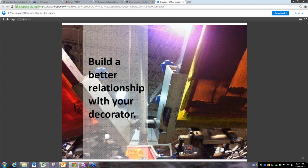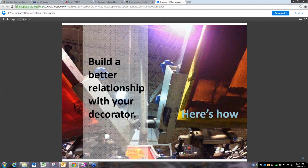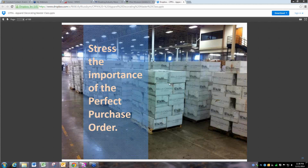There are just some basic tips. Most of you probably do a lot of this already, but maybe some of it can help or really refocus some things. So here's how we do it. One is stress the importance of the perfect purchase order. What is a purchase order? It's basically the blueprint for what you're asking them to do.